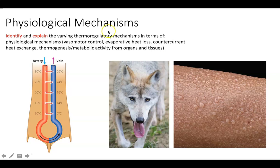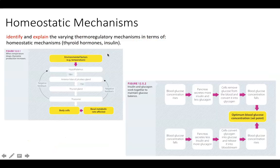Yeah, so that's a few physiological mechanisms. We spoke about vasomotor control, evaporative heat loss, countercurrent exchange, thermogenesis, such as shivering. And one last one that we'll talk about is homeostatic mechanisms. So homeostatic mechanisms, we're talking in terms of hormones now. So two hormones I want to talk about: insulin and glucagon, but also to do with the thyroid. If you read chapter 12.4 of your textbook, there will be a better explanation of this.